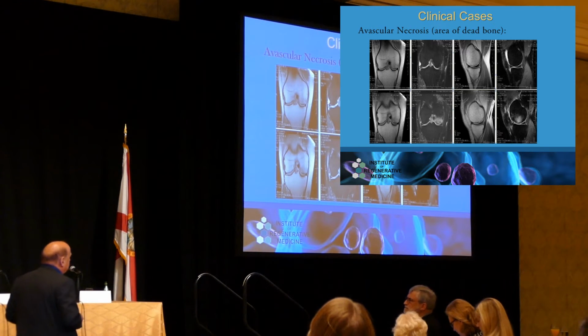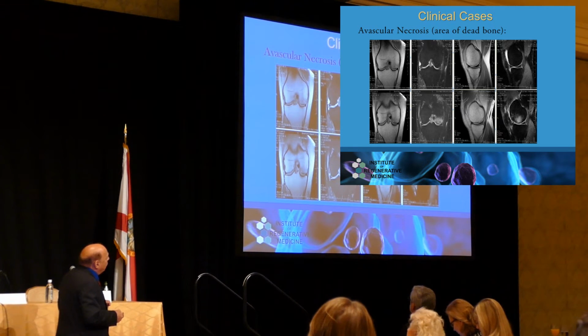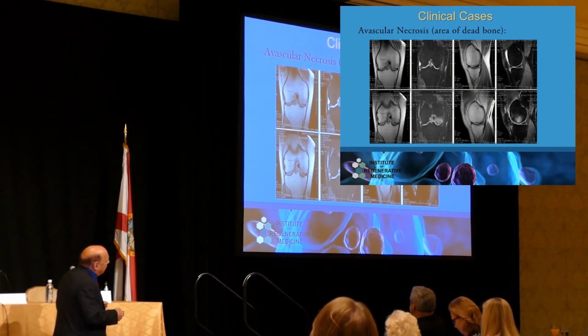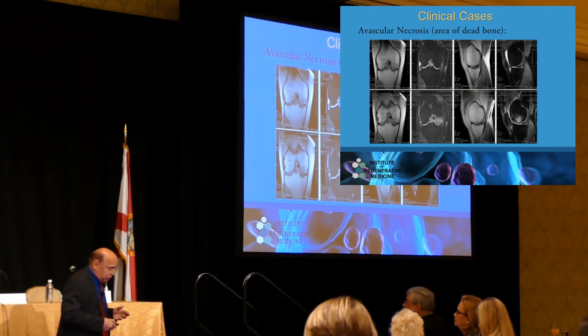So I'm going to finish up with two cases here. This is a case of a patient of mine who had this knee, okay, right here. So here's the thigh bone right here. Here's the shin bone. And this is an area of dead bone here. It's called an avascular necrosis. Heart attack of the bone, basically.